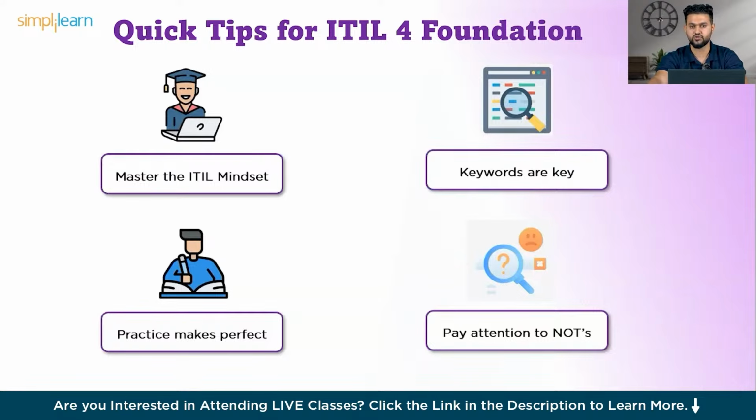That concludes our explanation of this ITIL 4 foundation exam question. Remember, a strong understanding of core ITIL concepts and principles is the key to successfully navigating the exam. Remember to stay focused, practice regularly, and manage your time wisely, both during your preparation and on the exam day.